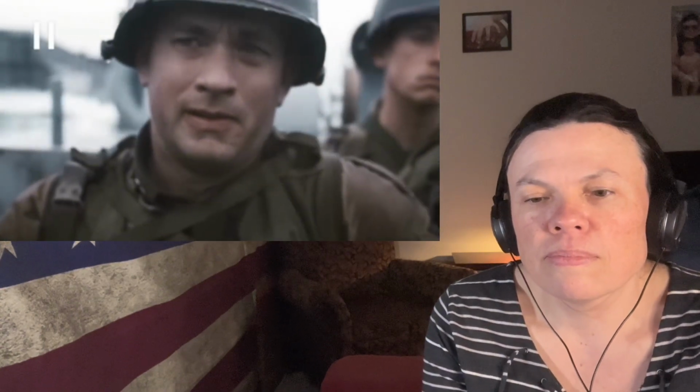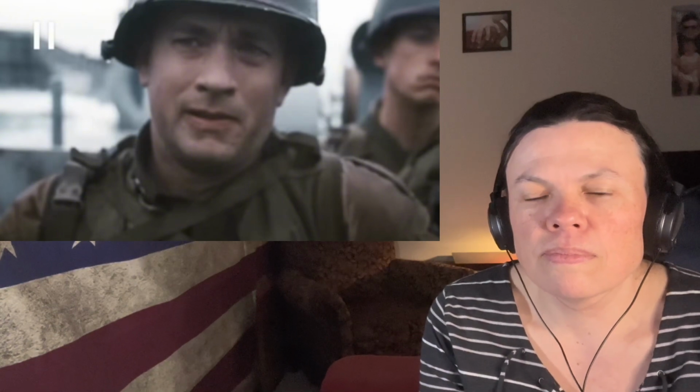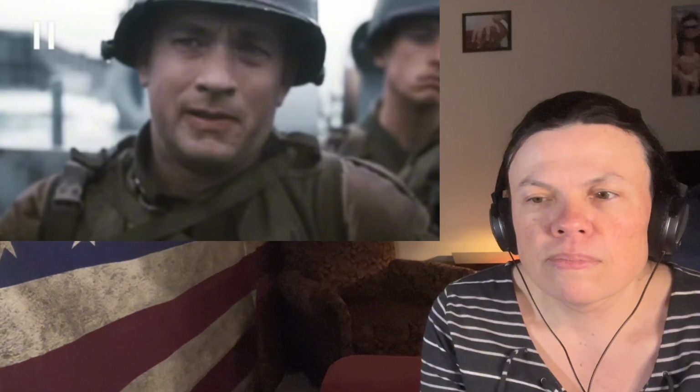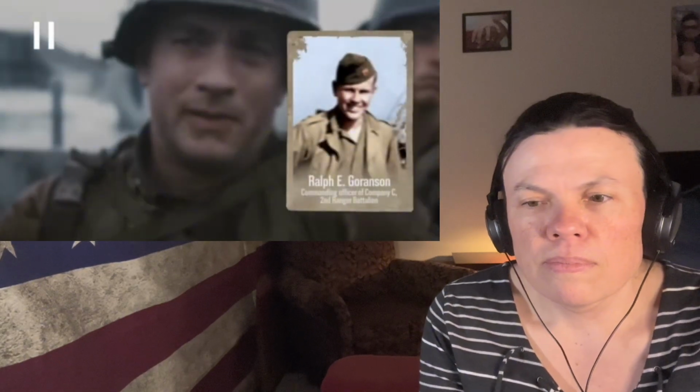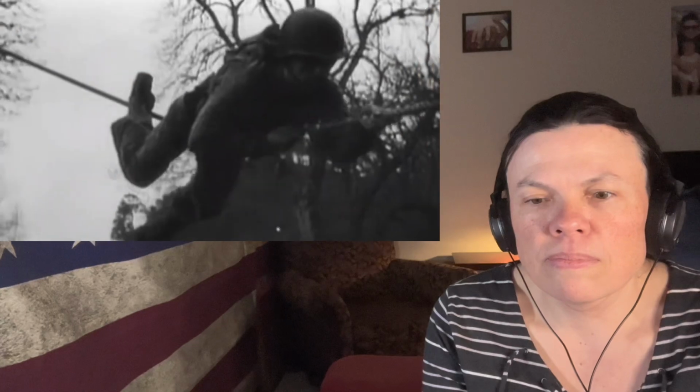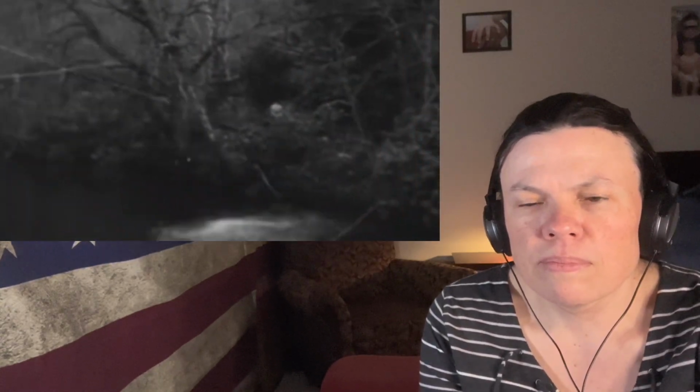We see Tom Hanks, aka Captain John Miller. His character is to lead Company C of the 2nd Ranger Battalion into battle. In reality, this outfit would be led by Captain Ralph E. Goranson. Now, the modern U.S. Army Rangers were actually established in Great Britain and modeled after British commandos.